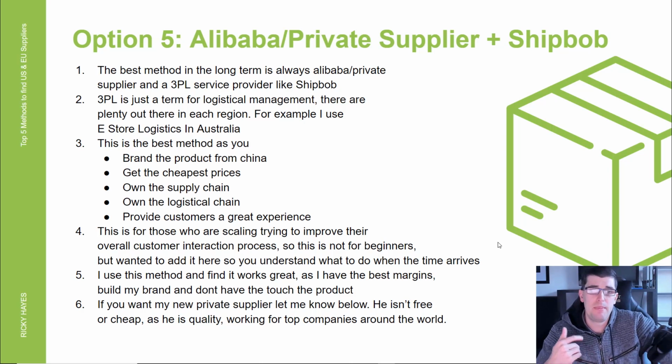Okay. And this is for those who are scaling, trying to improve their overall customer interaction process, which you should be, okay? You should always put customers first. So this is not for complete beginners, okay? This is definitely not for beginners, especially someone on a low budget, because you're looking at a $5,000, $10,000, $20,000 bulk order, okay? So you need to have some capital behind you. But I wanted to add this in anyway, so that when you get to that point that you have the capacity to do so.